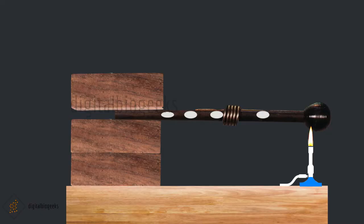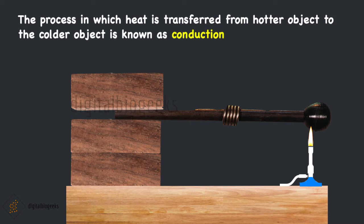Let's do an experiment to see how the heat flows. Take a rod of any metal and put some pieces of wax on it at an equal distance. Place one end of the rod between two bricks so that it stands horizontally. Now heat the other end of the metal rod. We can observe wax pieces falling down. The pieces near to the heat source will fall down first. Then the heat slowly spreads to the other end. From this we can conclude that heat transfers from hotter end to the colder end. The process by which heat is transferred from a hotter object to a colder object is known as conduction.